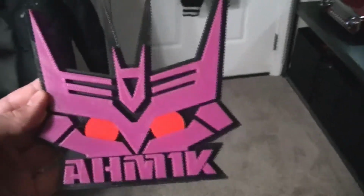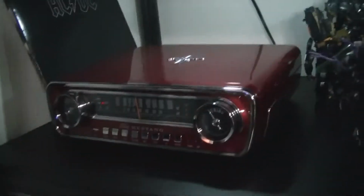that nobody else has, very much like my lockbot logos that I have here. Nobody else has these. So that's cool. Only I own the files for this, and only I own right now the 3D prints of those things. So 3D printing is awesome. It's one of the things I'm super interested in other than Transformers, and I just wanted to talk about that for a little bit. Oh, record player.